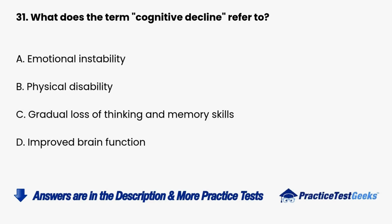31. What does the term cognitive decline refer to? A. Emotional instability. B. Physical disability. C. Gradual loss of thinking and memory skills. D. Improved brain function.